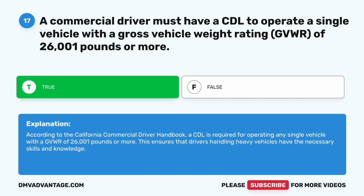According to the California Commercial Driver Handbook, a CDL is required for operating any single vehicle with a GVWR of 26,001 pounds or more. This ensures that drivers handling heavy vehicles have the necessary skills and knowledge.